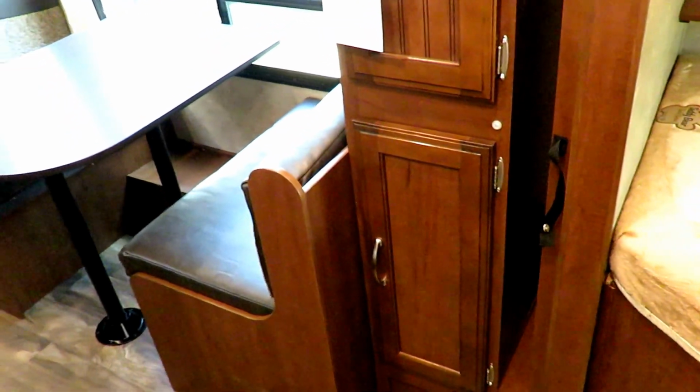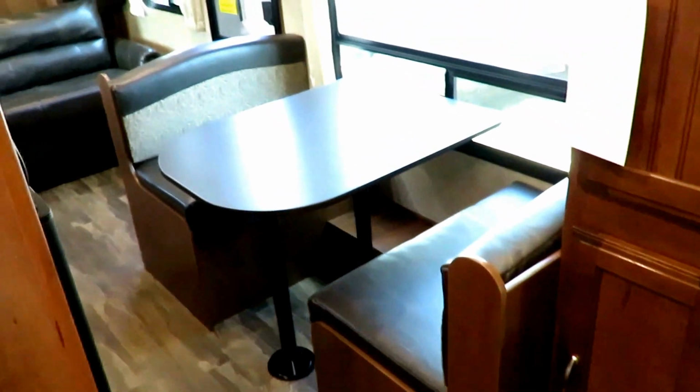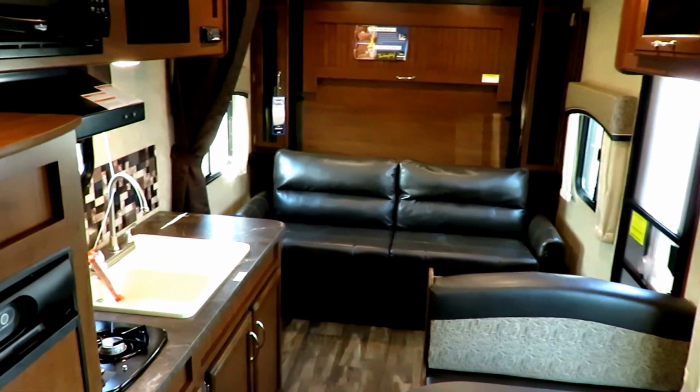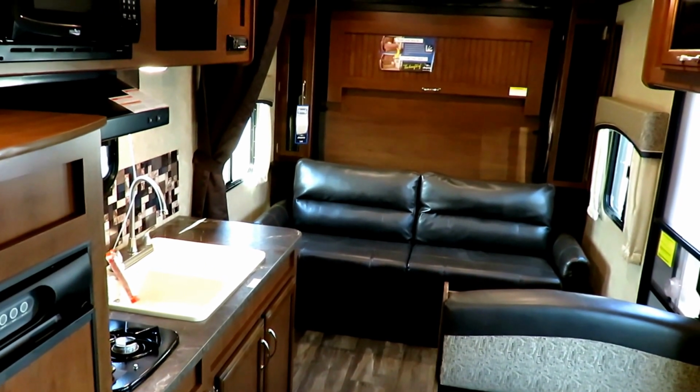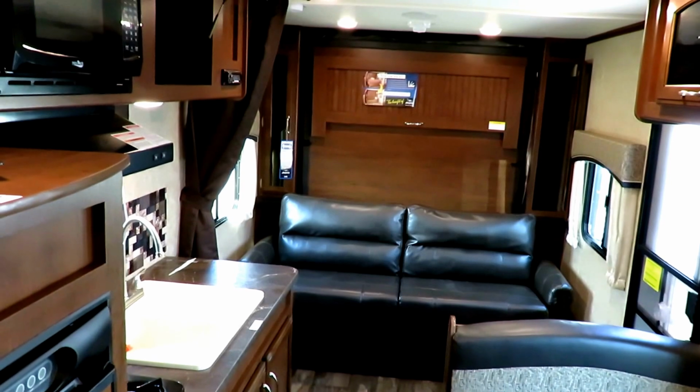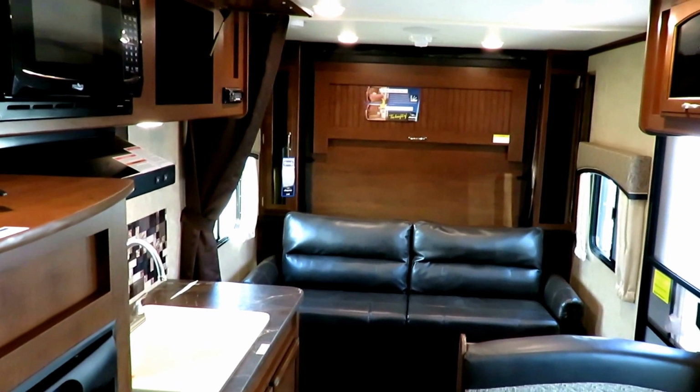Now the indoor-outdoor table I was telling you about, it actually stores in this slot right here. So they give you the place to put that and you don't really lose anything for it. And that's one of the other things I like about this. There is no inch of wasted space in this trailer. None.